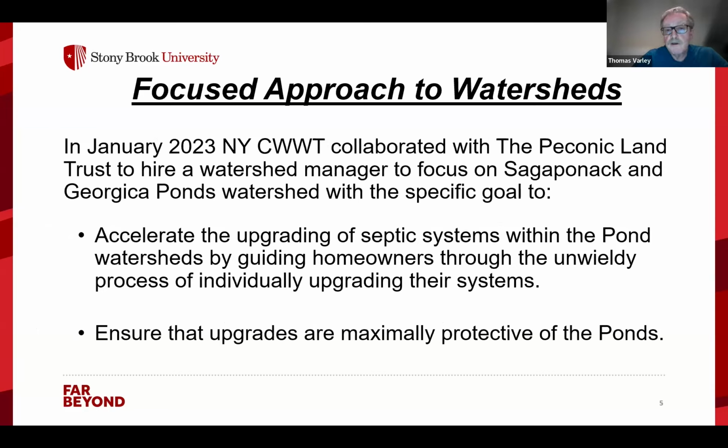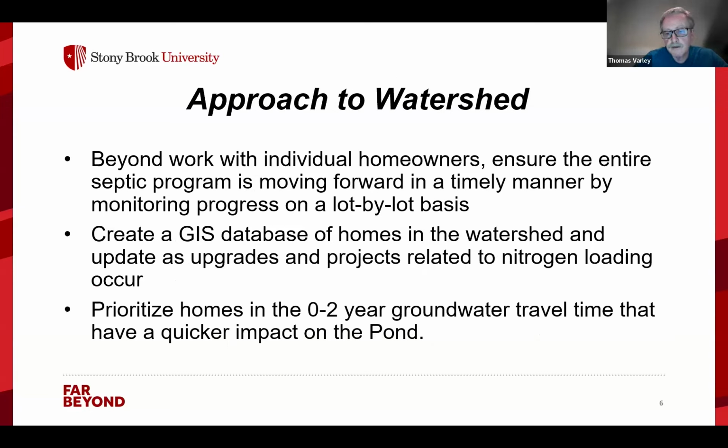So in January '23, the Center collaborated with the Peconic Land Trust to hire me to specifically work with homeowners to navigate the whole process of what grants are available, what technologies are involved, assisting with getting quotes, securing engineers, whatever we need to do to get to a successful upgrade of your system. And sometimes it takes a while for homeowners to get their heads around what's involved and how they can make that happen on their property.